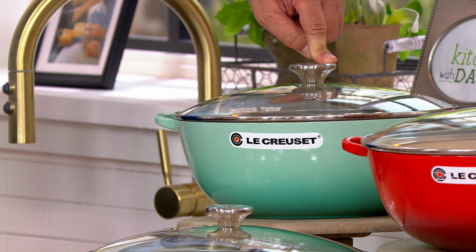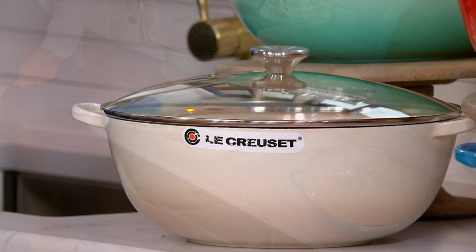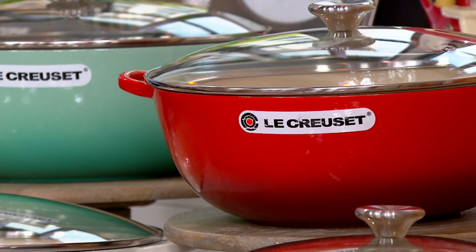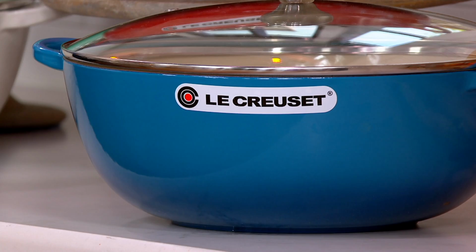From there, I'm going to take you into meringue. I have 900 there. Don't get nervous about these stickers. They peel off really easily, so just take those off when you get them at home. We also have it in cerise, the French word for cherry, but only 700 go around. That's the color I collect. And then finally, we have it in Marseille, which is that beautiful blue, named after the southern port city of France, and we have fewer than 500 of those to go around.